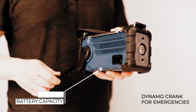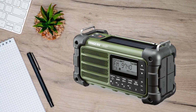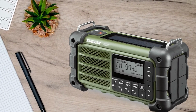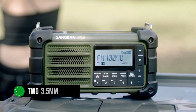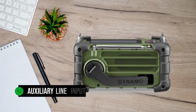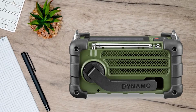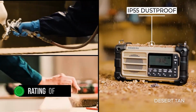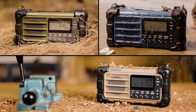On the right side of the radio, there are 2 flaps. One of these covers the USB-C input and a USB-A output port. The latter can be used for charging or powering similar devices. The other flap covers 2 3.5mm jacks. One of these is for attaching microphones, while the other works as an auxiliary line input for the radio. The presence of these flaps is useful for protecting the radio from the elements. It has a protection rating of IP55, which means that it's reasonably protected from dust, and while not waterproof, it can survive a heavy rain shower.